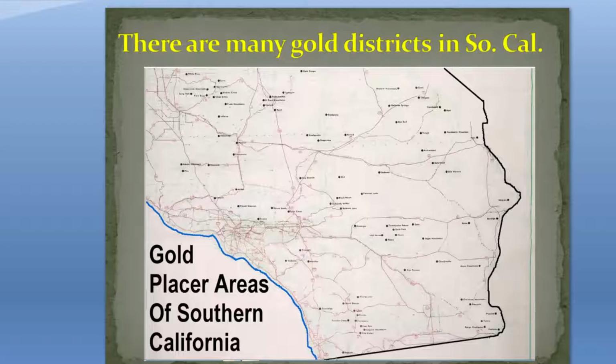Now some of the places on this map have only produced a little bit of gold, but others of them have produced quite a bit, really substantial, literally tons. And we're going to take a look at 10 different areas. We'll talk about that in just a minute.